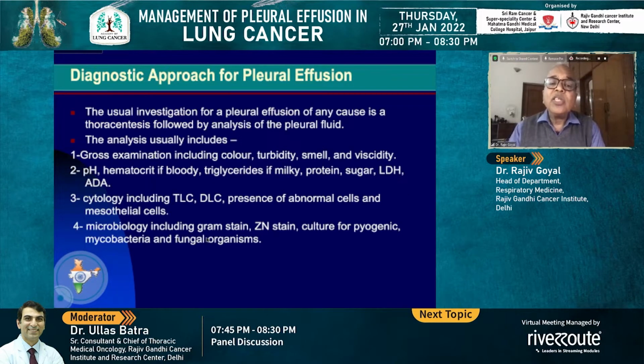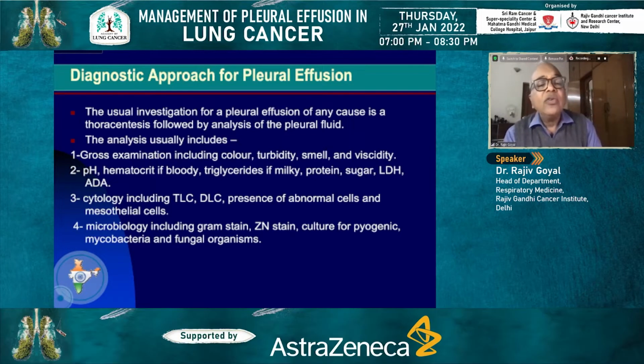Now, the usual diagnostic approach when you have a patient with pleural effusion is to do a thoracentesis, look at the color, the turbidity, the smell, etc. of the fluid, and also look at the pH, see if it is bloody, see whether it is chylous in look, and whether it has high triglycerides, and also look at the protein and sugar to find out whether it is an exudate. And you also get the LDH done, and the ADA, the adenosine deaminase, which helps you to decide whether it might be tubercular. The cytology is done on the pleural fluid, which tells you about the presence of abnormal cells and inflammatory cells, and you may also subject this to microbiological analysis.